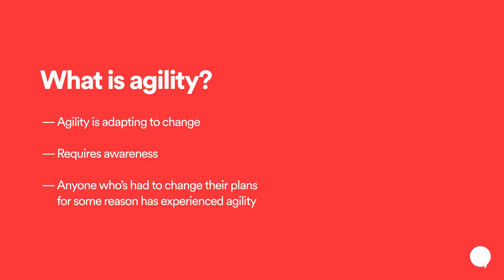So what is agility? What I like to think of as lowercase a agility is adapting to change. This requires an awareness. You can imagine a superhero who is known for their incredible agility, in a battle with a bad guy, and all of a sudden a surprise punch comes out from the side. They might have a heightened awareness because they're a superhero, so they're aware of this punch. Their agility is what lets them not throw the punch they're about to throw, but duck instead. That means they have great agility and can respond to change. And that requires an awareness.